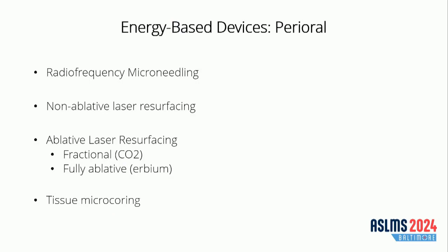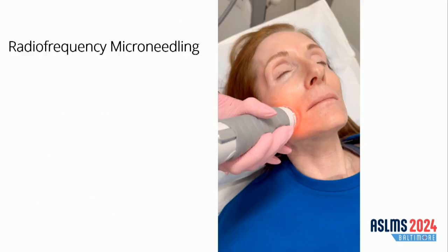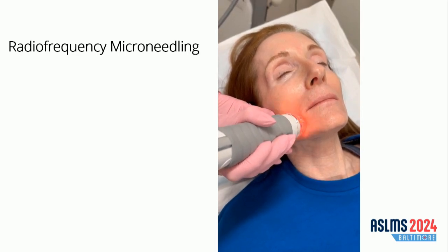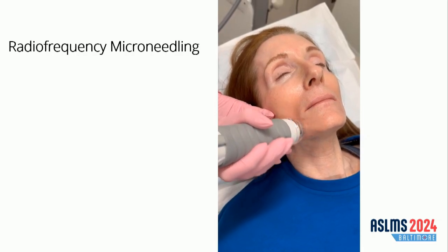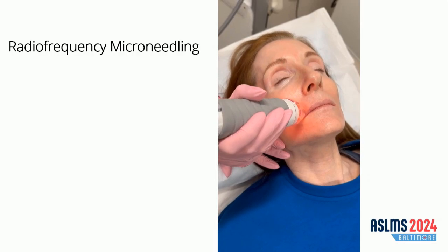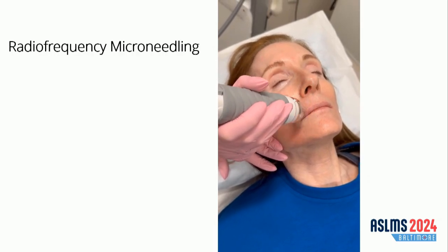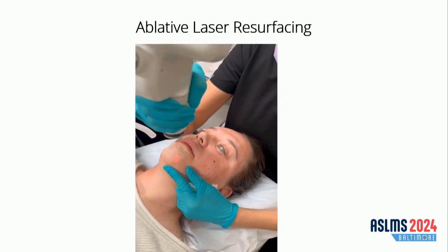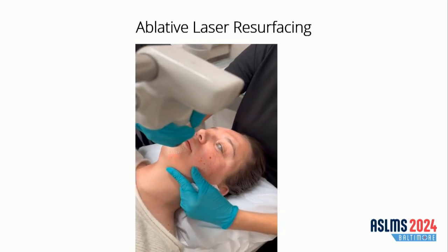And then in terms of tightening, we have a few different options depending on what the patient's needs are and what downtime they can tolerate. So radiofrequency microneedling, again, I do this a lot as a first option for patients just starting to notice those lip lines, perhaps wanting to be preventative and comfortable with multiple treatments. And then, of course, I do non-ablative fractional laser resurfacing, and then I do a lot of ablative laser resurfacing.